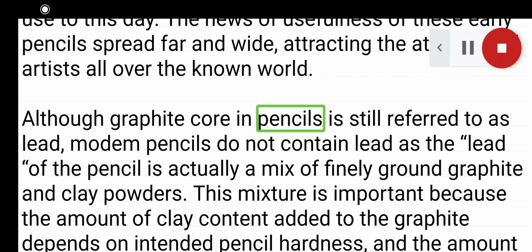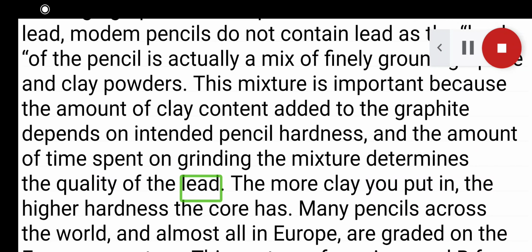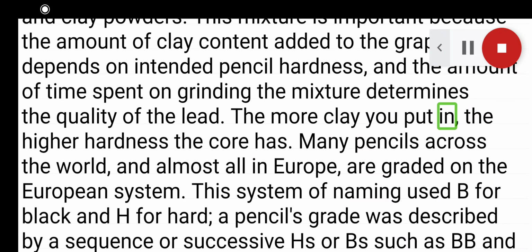Although graphite core in pencils is still referred to as lead, modern pencils do not contain lead, as the lead of the pencil is actually a mix of finely ground graphite and clay powders. This mixture is important because the amount of clay content added to the graphite depends on intended pencil hardness, and the amount of time spent on grinding the mixture determines the quality of the lead. The more clay you put in, the higher hardness the core has.